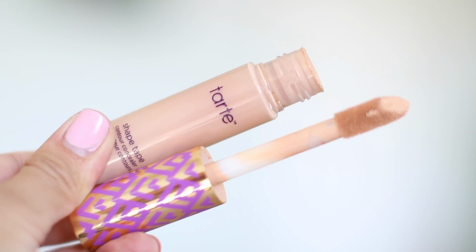I'm just going to grab concealer, and we'll fast forward this part because I've used this concealer in almost all my videos, but it's a Tarte Shape Tape.